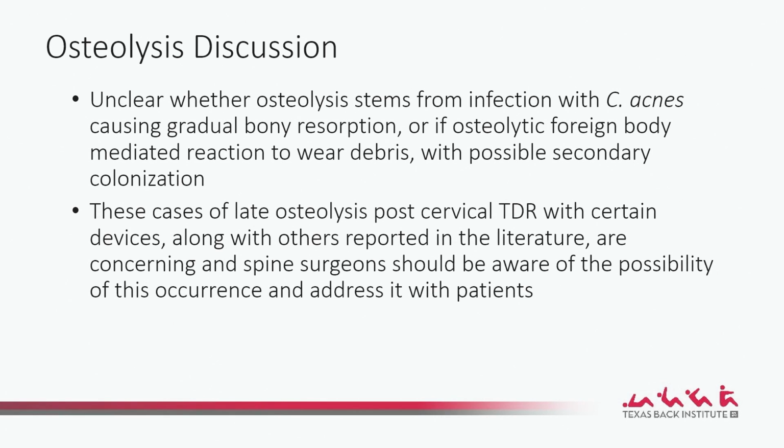The incidence or the association with C. acnes, one of the arguing points that the naysayers on mechanical osteolysis made was, it's an infection. Well, C. acnes, there's a study from India on first-time lumbar discectomies, and there's a certain percent that just grows C. acnes. So it just may be something that's symbiotic in our body. Obviously the shoulder docs have a lot more literature on this than we do, but we should be aware.